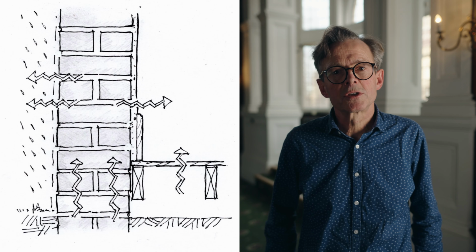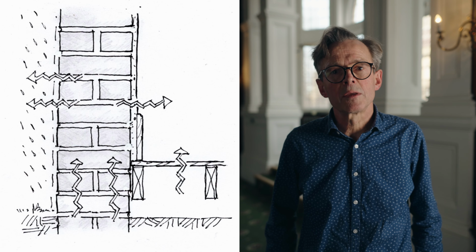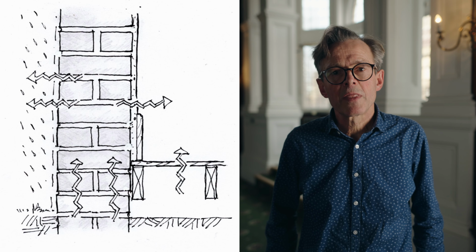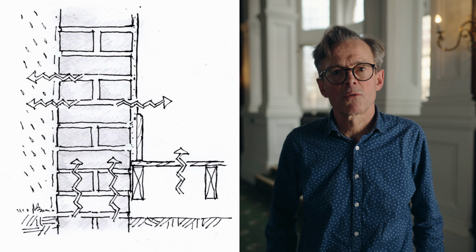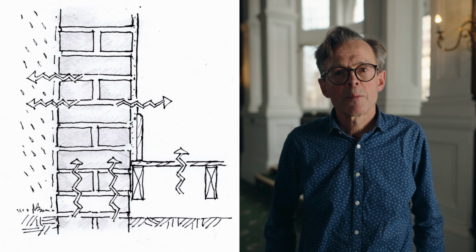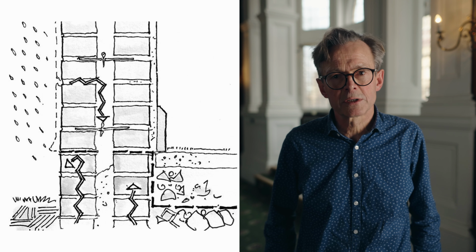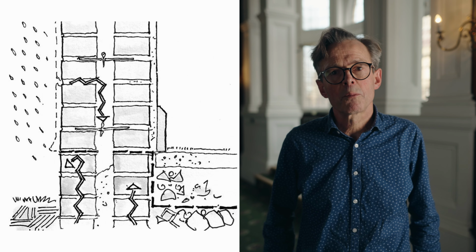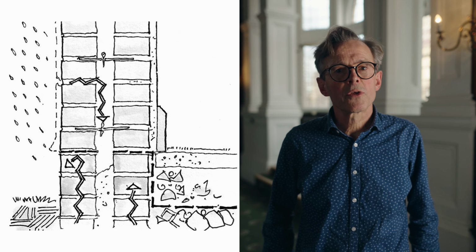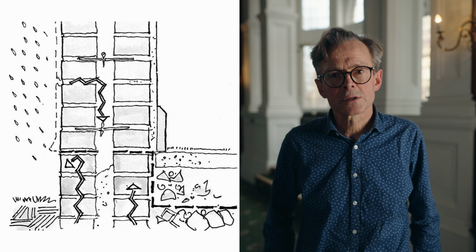When it rains, traditionally constructed walls allow the water to be absorbed by the permeable fabric, but then allow it to evaporate back out when the conditions are right. The idea of breathability. By contrast, modern cavity walls rely on the use of impervious materials, preventing moisture from penetrating the wall. More the idea of a waterproof wall, using cement mortars and renders.